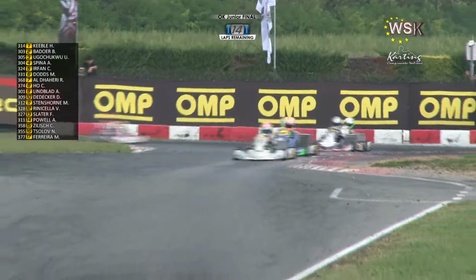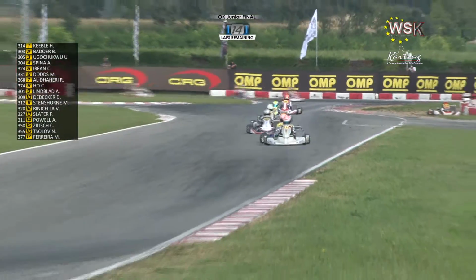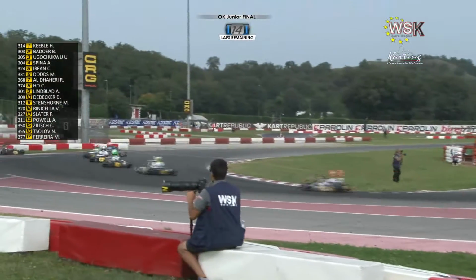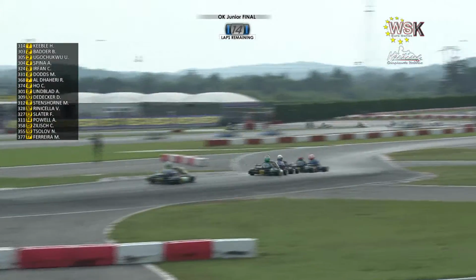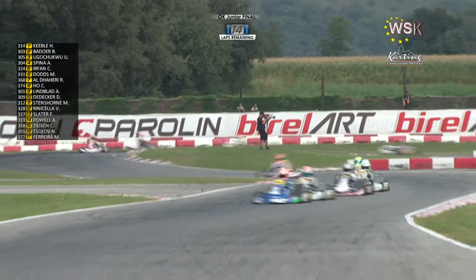But it's actually really the first half of the racing season. Alfio Spinner for the Tony Kart racing team as Brando retakes the lead. The green machines in 2 and 4. Alfio is now behind Ugo, and the Kart Republic's 1 and 3. Josh Irfan for Ricky Flynn Motorsport.